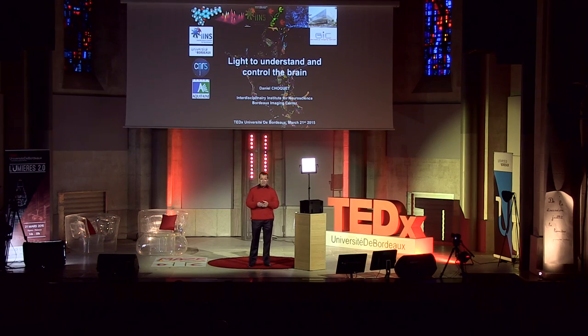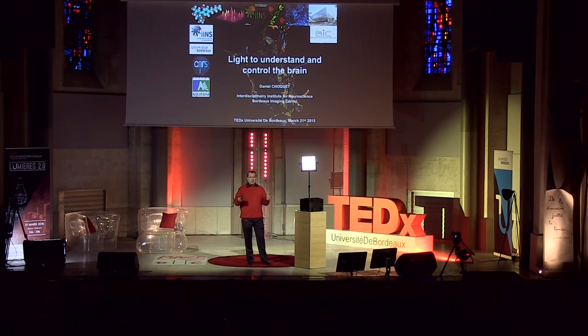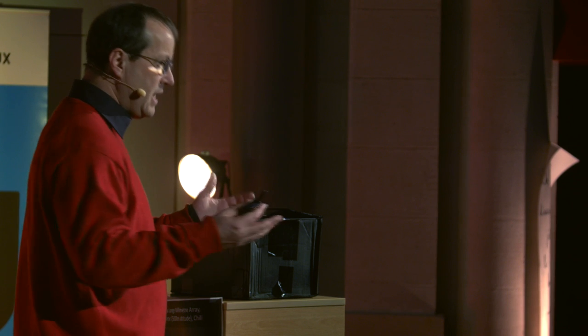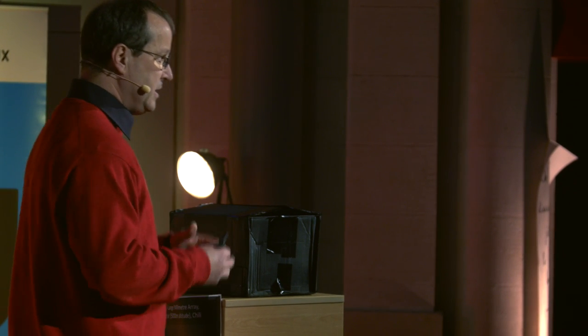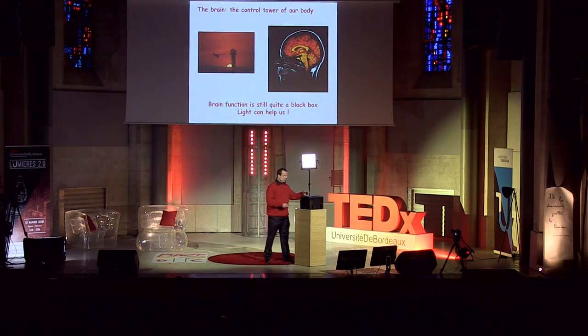And despite its complexity and its utmost importance, and also, unfortunately, the fact that it's so affected in certain diseases, we still know very little about the brain. It's still very much of a black box, in fact. And what I want to tell you today is that, in fact, using light, researchers are starting to know more and more about the function of the brain.